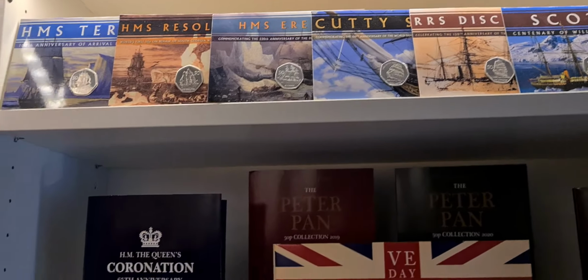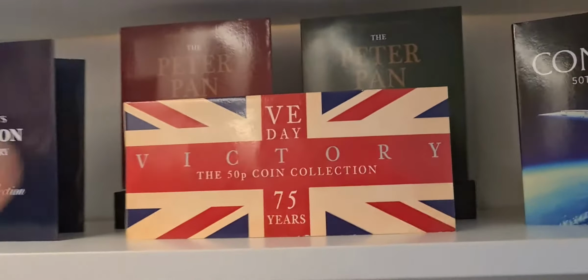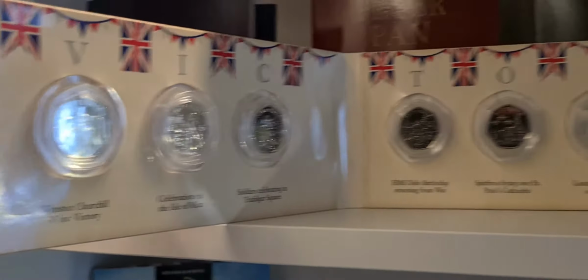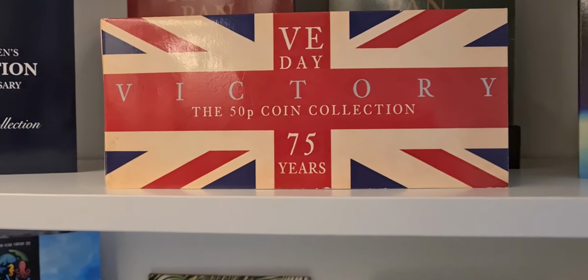Really nice set of coins. Underneath that, you've got the Queen's Coronation set, the 2019-2020 Peter Pan set. You've got the Victory set, which I like to display just because of the Union Jacks, which is a really nice set. And then you have a set that is quite popular, which is the Concorde set, three coin set. The Concorde one, Victory and Victory Collection, seven coins. Queen's Coronation is five coins, and the Peter Pan sets are both five coins each as well.